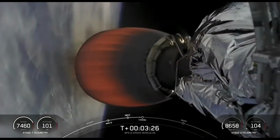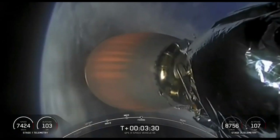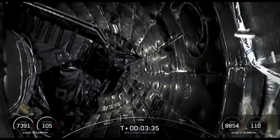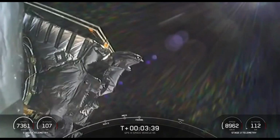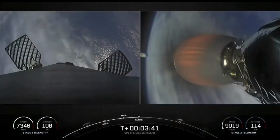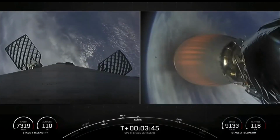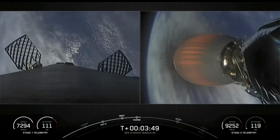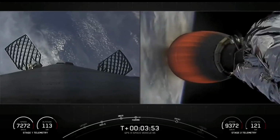Acquisition of signal, PoMonkey. Fairing separation confirmed. A nice view from the second stage camera showing successful fairing deploy as Falcon 9 is passing through 110 kilometers altitude. Now we will be attempting to retrieve these new fairing halves with the help of our contracted recovery vessel, HOS Briarwood.